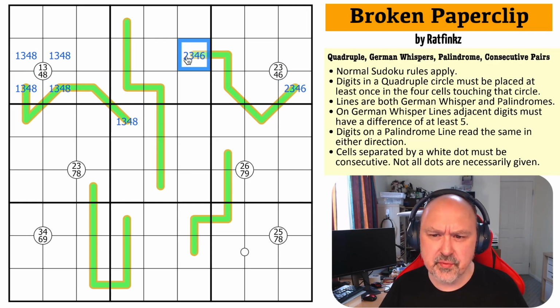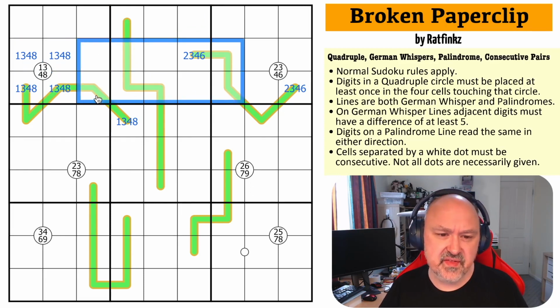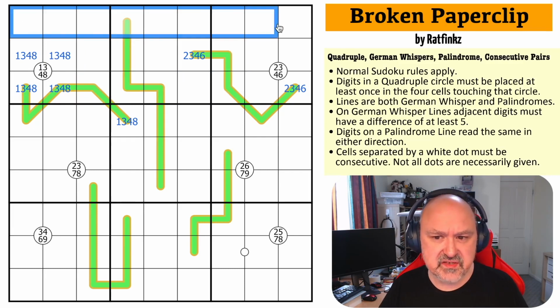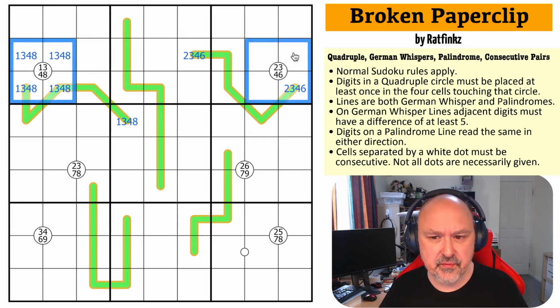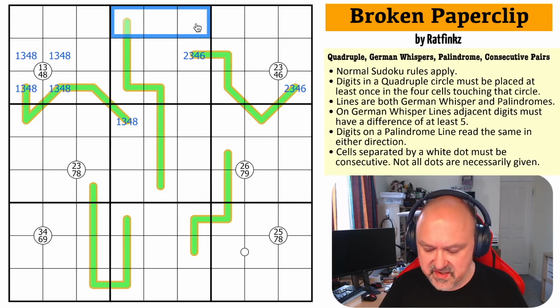But this can't be a 3 because of the quadruple. I was about to say this. Because of the quadruple, the 3 and 4 actually cannot appear in any of these cells. And the reason for that is if we look at this row, and there's a couple of ways of looking at it. The first way we can see is 3 and 4 have to appear in here and 3 and 4 have to appear in here, which means they can't appear in here or here, but they need to appear in this row. So they need to appear here.